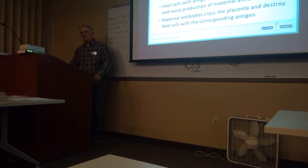The main problem that causes all of this is that maternal antibodies will cross the placenta and destroy fetal cells with the corresponding antigen. If that mom develops an anti-D antibody that's floating around in her serum, and then she delivers another Rh positive baby, the entire time of that pregnancy those antibodies are crossing the placenta and can be coating the baby's red cells and causing the red cells to burst open. That makes sense to everybody? That produces hemoglobin that breaks down to unconjugated bilirubin, and that's when we're testing for bilirubin.